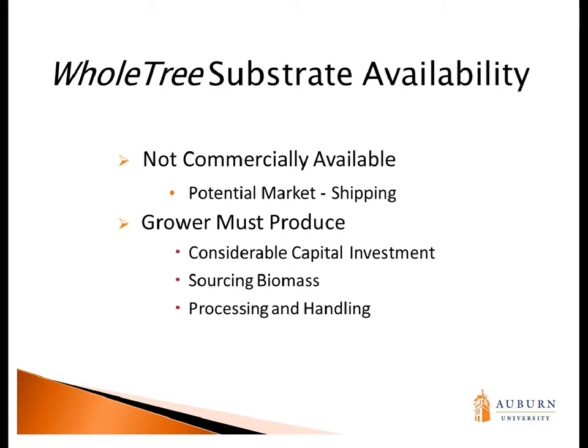So, whole tree substrates, where are we? Well, it's basically not commercially available, and to be frankly honest, I'm not extremely optimistic that it ever will be. There are many factors that contribute to that. Some are related to the potential market of such a product, and probably primarily to the cost to ship such a product. The whole tree product has a fairly high bulk density. It does not compress well, so shipping would be an issue, and it might limit the range of that market.